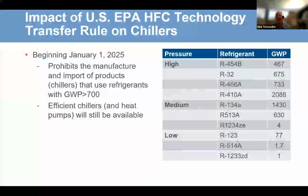One slide on refrigerant, and this is simply because things are changing, and I want to make sure that you know that the US EPA has technology transition requirements out now that as of January 1st, 2025, that's just over 4 months from now, manufacturers in the United States will no longer be allowed to manufacture or import products, and that includes chillers, with a global warming potential of greater than 700.